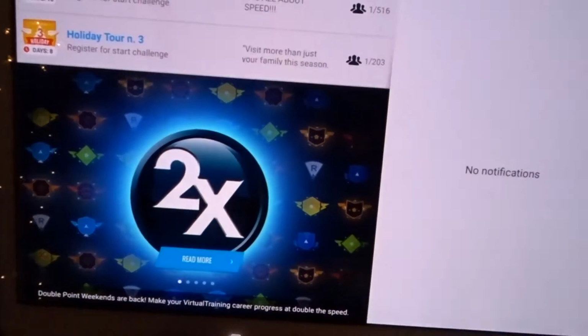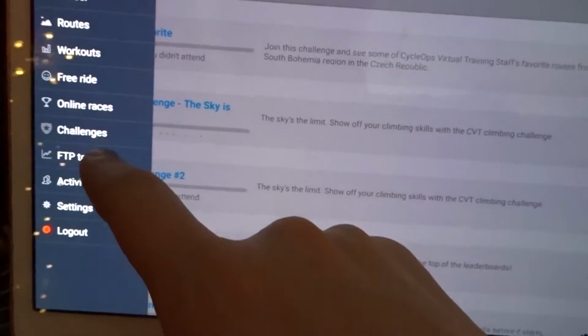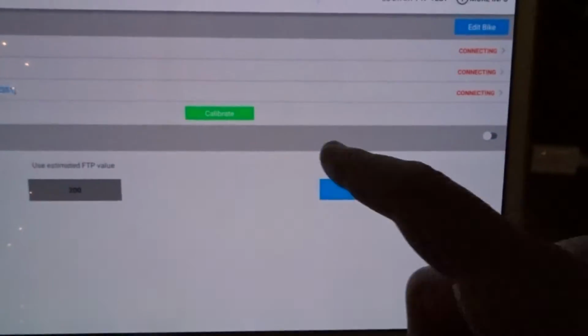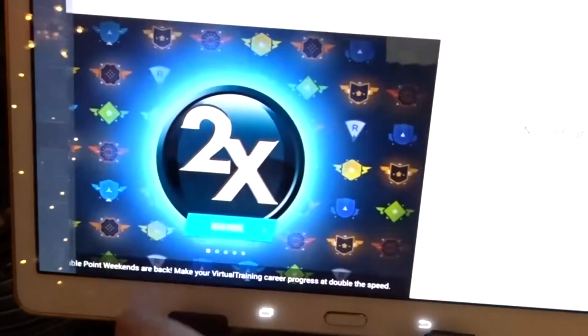Challenges, it's sort of like a social platform, but it's not. So you can complete different challenges, get different trophies, things like that. There's an FTP testing protocol built right in. There's also FTP testing in the workouts if you like a different type of protocol.